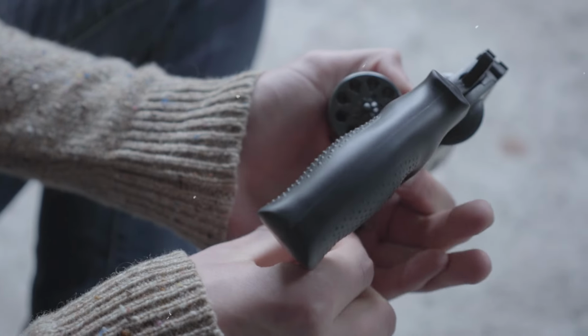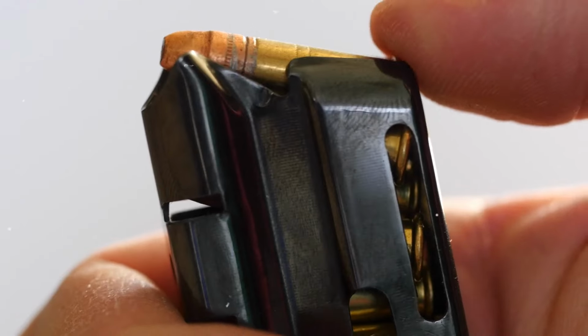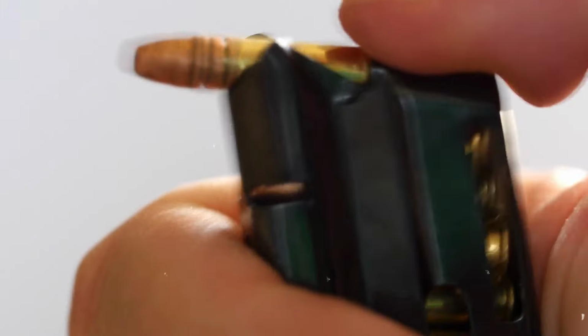Don't worry, it's not all bad news. For every gun on this list, I'll point you toward a better option in the same price range, so you can steer clear of these duds and find something that's actually worth carrying. Let's jump in.